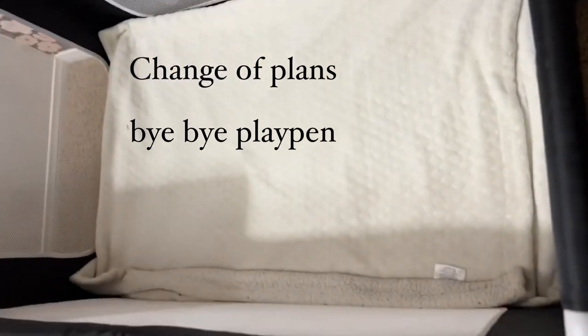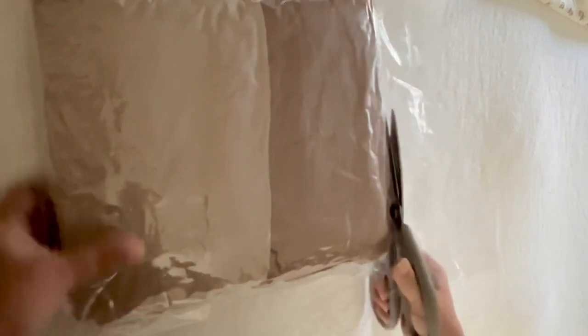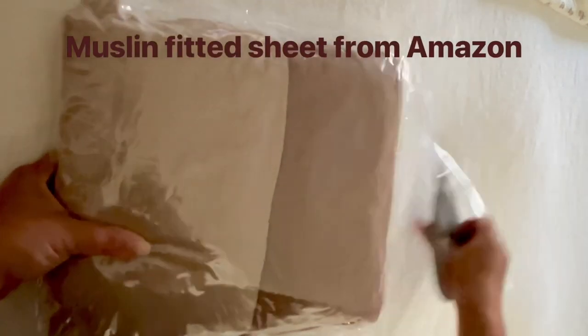So Mila Darling's toddler bed just arrived. So we're gonna be assembling it. I also got a couple of fitted sheets and a blanket and a pillowcase.